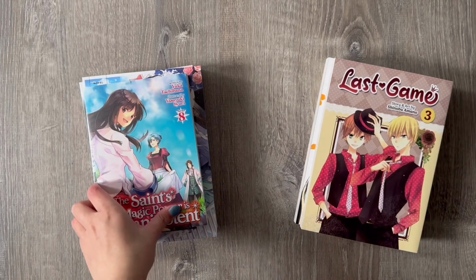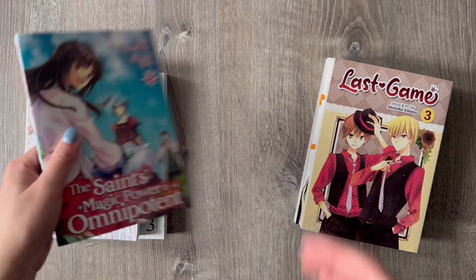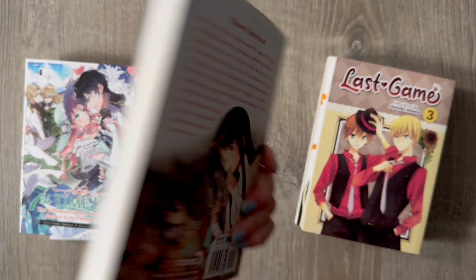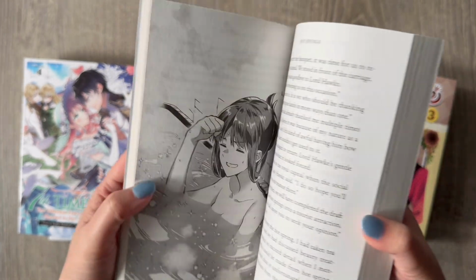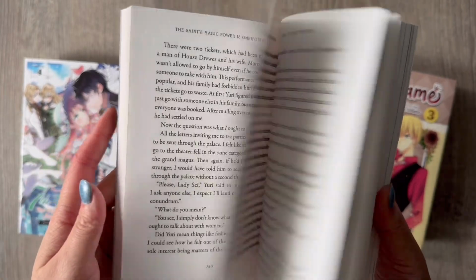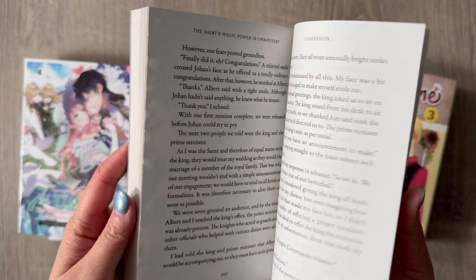And then we have some of the light novels that I picked up. So first we have The Saint's Magic Power is Omnipotent. This is Volume 8, and this novel I have not read yet. Funny enough, I've watched both anime seasons of this series. The second season came out, I think, within the last year, and I really enjoyed it.